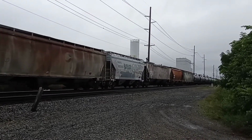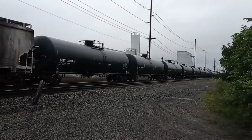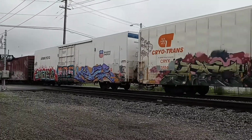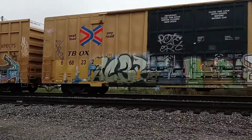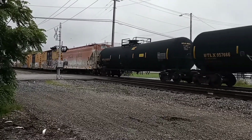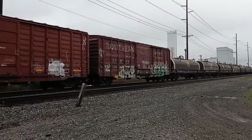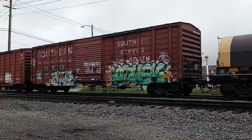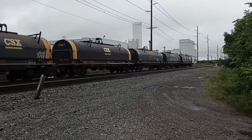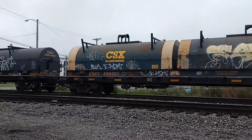This was another big manifest that took almost 7 minutes to roll by. And some more reefer cars mixed in here. And a Sioux Line covered hopper there. And this is really cool here, an old Southern boxcar. Finally, the end of this train would pass by us. After he went by, it would be about another half hour before anything else would arrive.